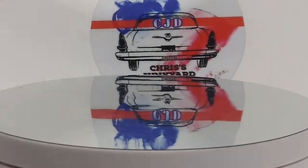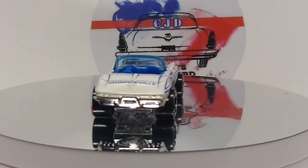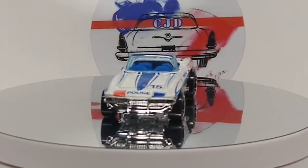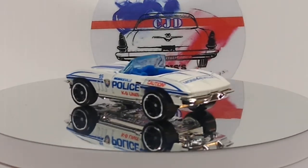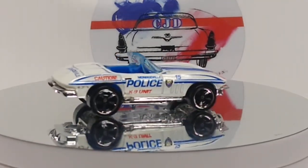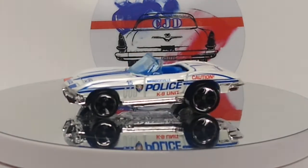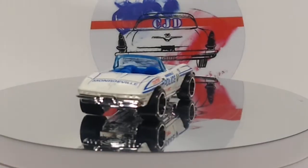Alright, next up we got a 65 Vet convertible in this police livery, which I thought was really cool. Don't have too many 65 Vet convertibles. Might even be my first one. I'm going to have to look when I put it in the Vet collection. I don't remember seeing one. Very cool looking though. Got the red and the blue in the front. Awesome looking car. Beautiful Vet for the collection. Love it.